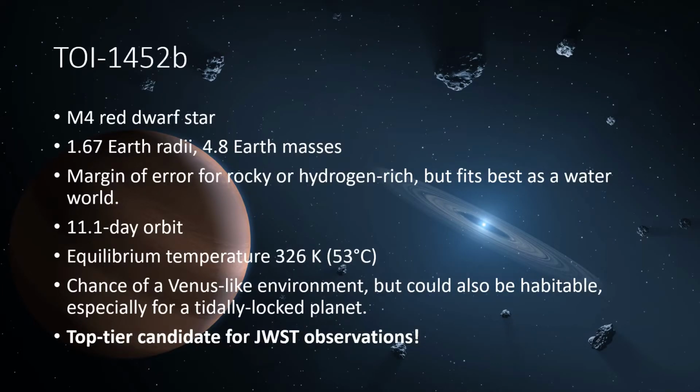And they say it's temperate, which means potentially Earth-like in temperature, but its equilibrium temperature is 326 Kelvin, which is 53 degrees Celsius, and Earth's equilibrium temperature, which is the temperature before the greenhouse effect, is something like minus 18 Celsius. So this planet is hot enough that it could be a runaway greenhouse Venus-like environment, but it could also be habitable. There's differing opinions on how inevitable the runaway greenhouse is at those temperatures.